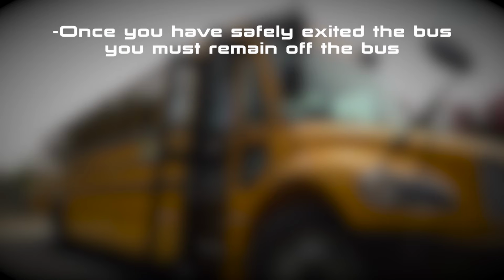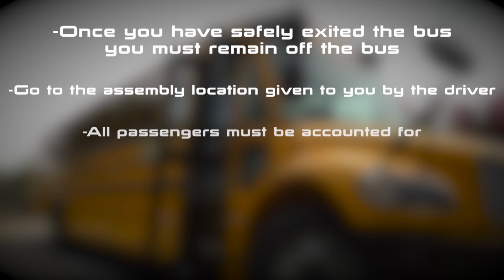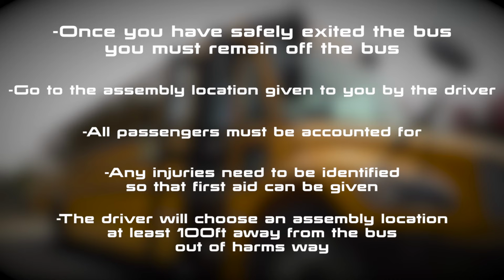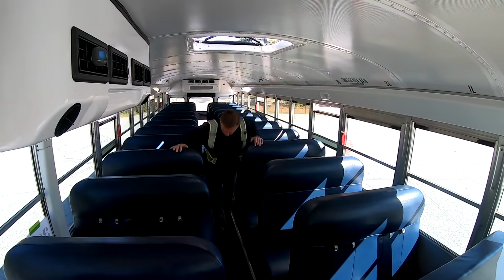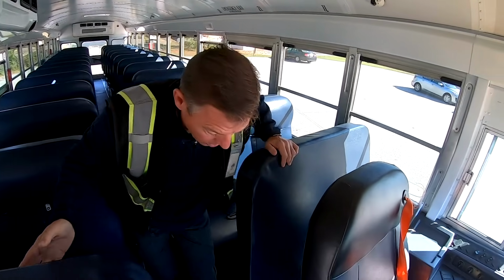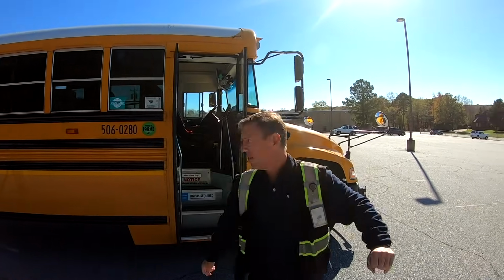Once you have safely exited the bus, you must remain off the bus. It is important that you go to the assembly location given to you by the driver when the evacuation was announced. All passengers must be accounted for, and any injuries need to be identified so that first aid can be given. The driver will choose an assembly location at least 100 feet away from the bus, out of harm's way. Once the driver has evacuated all passengers, he or she will walk the bus a final time from end to end to ensure no one is left on board. After exiting, the driver will join the assembled group and give further instructions.